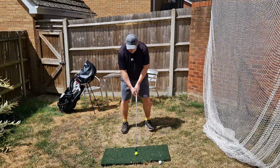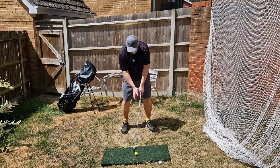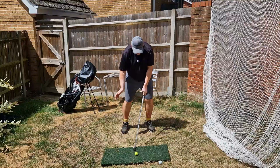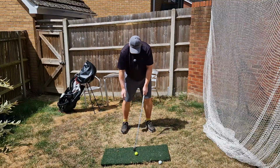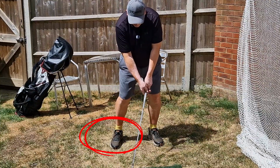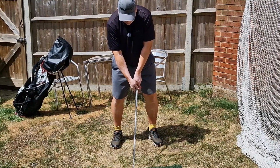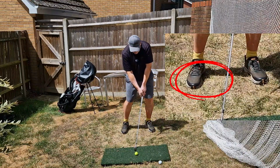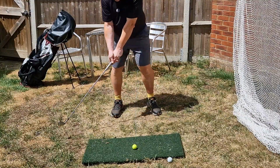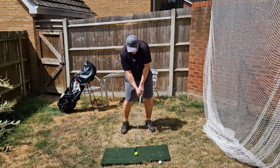This drill is the heels. So I'm going to, from my startup position, put pressure into my left foot as though I was following through. It's going to lift my right heel, and then I'm going to plant it and go back the other way. So stand there, pressure, plant, lift the heel, go. That's right. That's my trigger to start the swing.